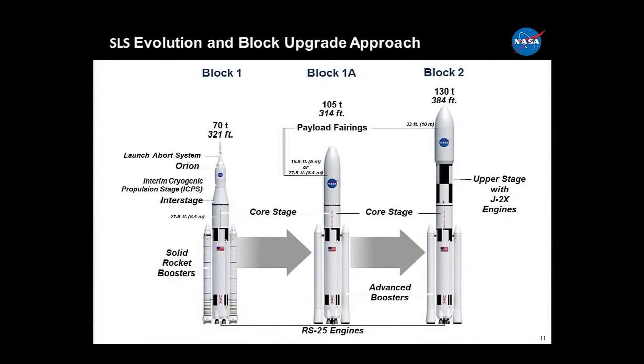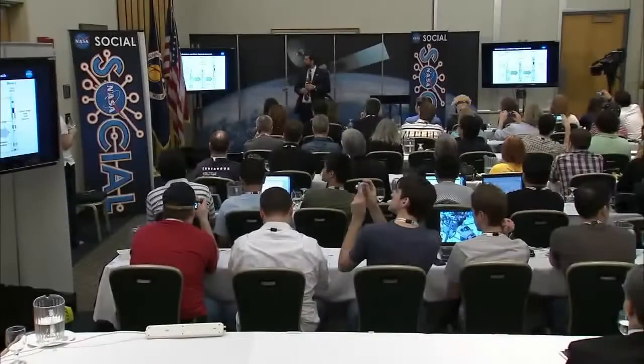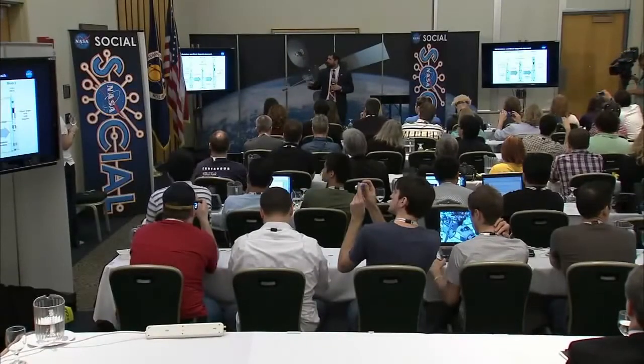This is the evolution that Jeremy Parsons alluded to earlier, from an initial Block 1 capability of 70 metric tons and 320 feet tall, to a Block 1A capability with a larger payload fairing and 105 metric tons, which will allow us to do many of the cislunar things that we want to do. And then a Block 2, if we're going to go on to Mars, this is the kind of lift capability that we're going to need. We'll have to be able to fly a number of these to provide the kind of masses that would carry and sustain large robotic and then human expeditions to Mars. Let's go with the next one.